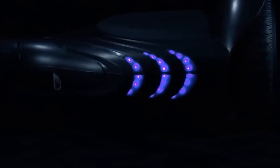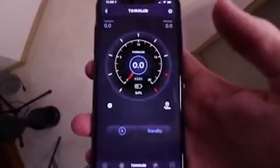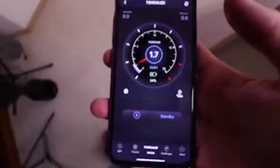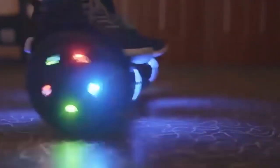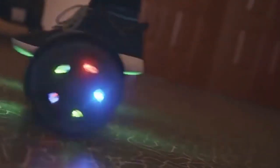Tomolu offers a wide range of self-balancing scooters, but we are interested in two models, the Q3X1 and the K1. The first has a speed of up to 11 km per hour and a power range of 7 km. The second one accelerates to 15 km per hour and travels up to 14 km. They cost $170 and $220 respectively.